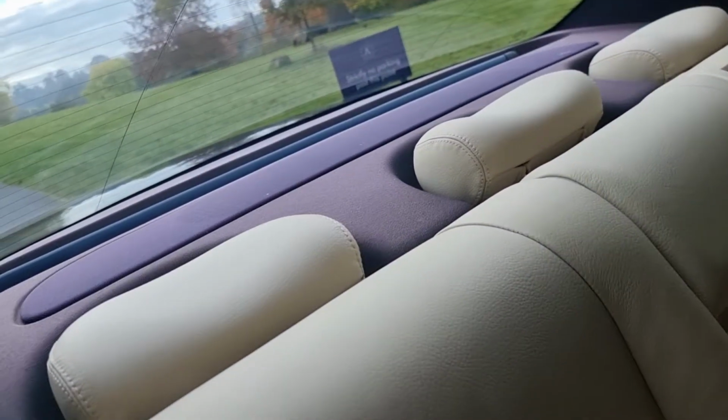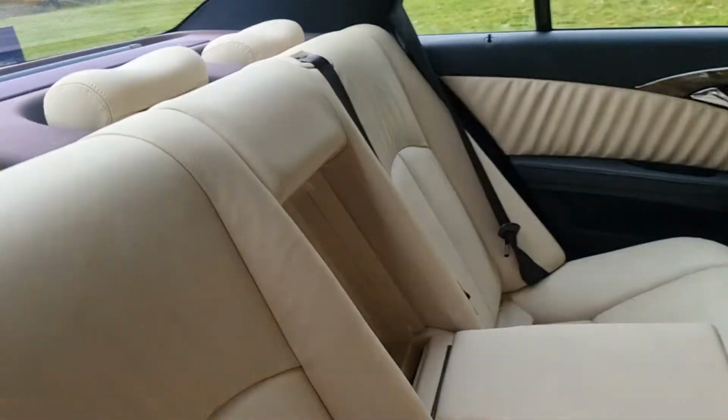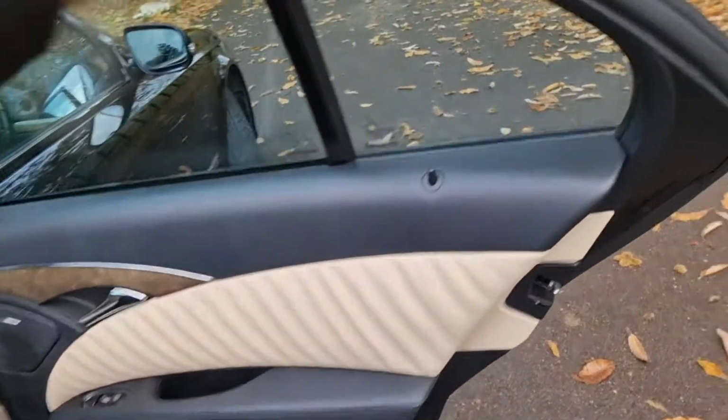Now, if you have a look at the parcel shelf, a lot of E-classes of this age go that kind of purply colour, and a lot of it is just from the heat from the sun that tends to do that.